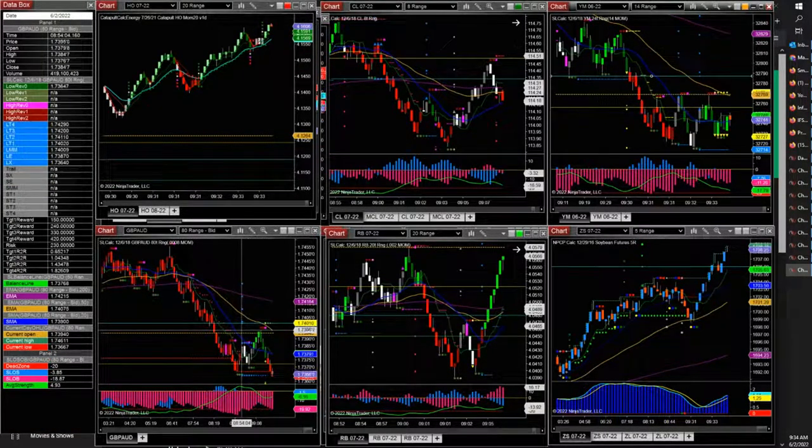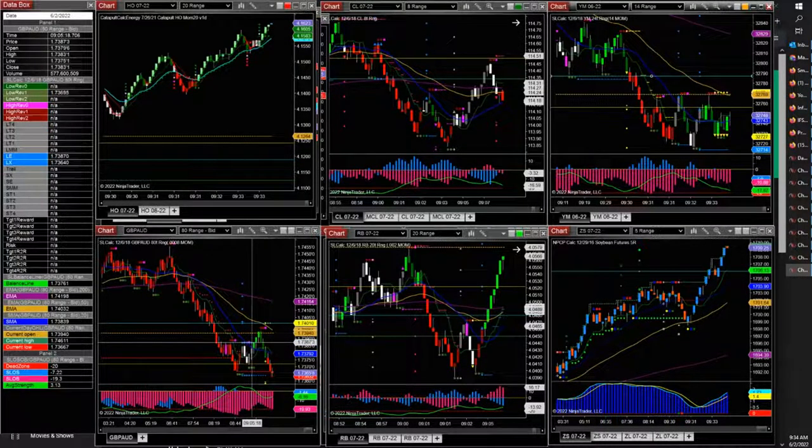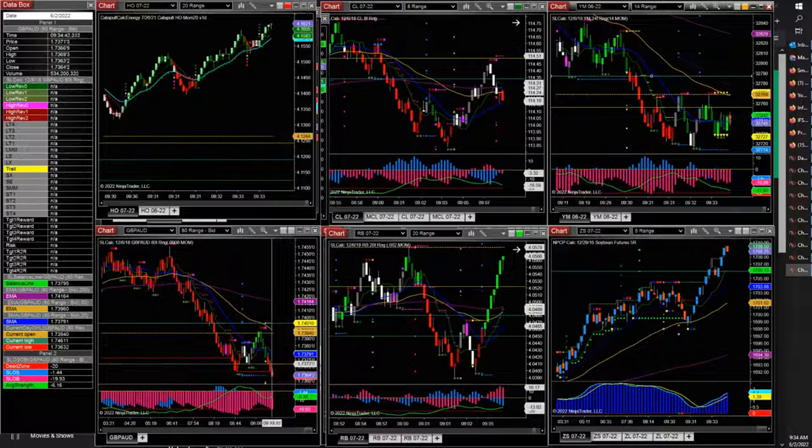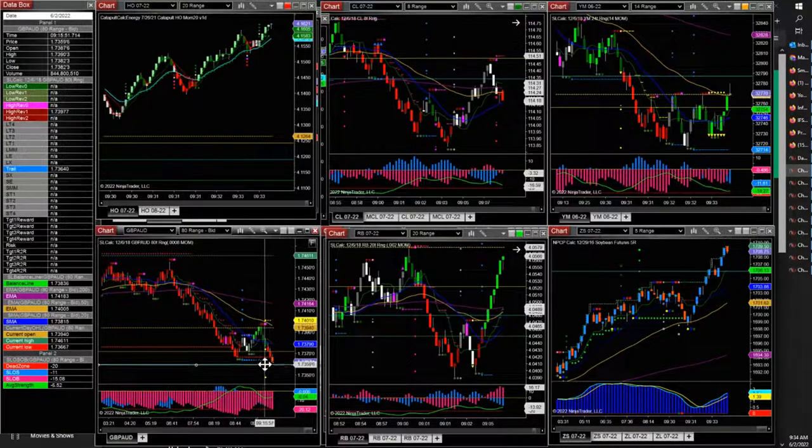Okay, looking over here at the pound Aussie, we had a long at 854 that meandered about and ultimately did trigger in, and the trade didn't cancel. Then it picked up a stop and reverse at 73.72 and is approaching money management now on that trade.